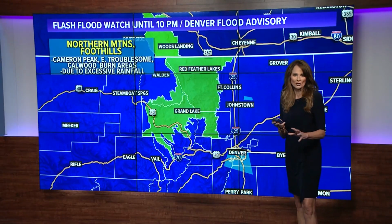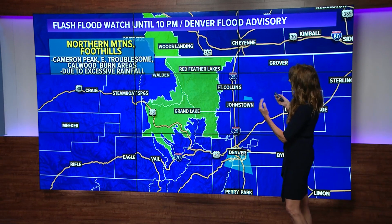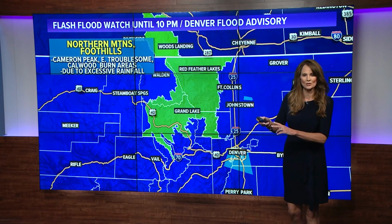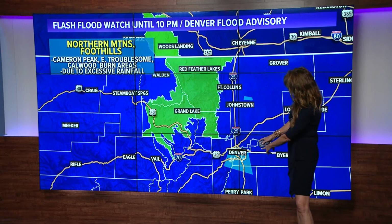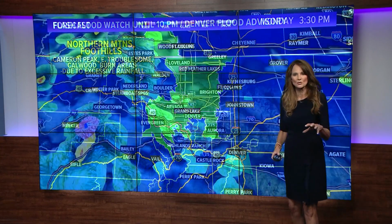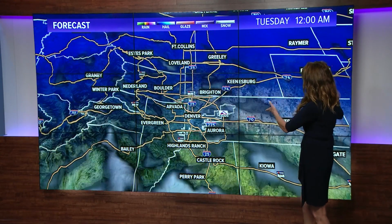In the burn scar areas, including East Troublesome, the Calwood burn scar, and areas in and around the Cameron Peak burn scar, slow moving storms already dropping heavy rain on saturated soils will create some flooding issues, mudslide issues tonight. Denver included in a flood advisory now through 7 o'clock due to this storm, which is just kind of sitting right over the city. Futurecasts will show that it starts to move out.